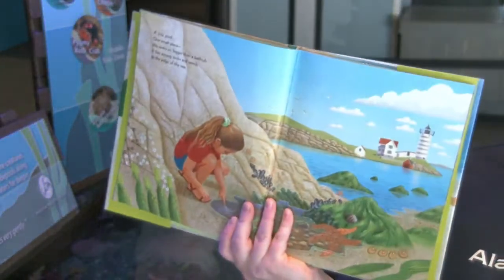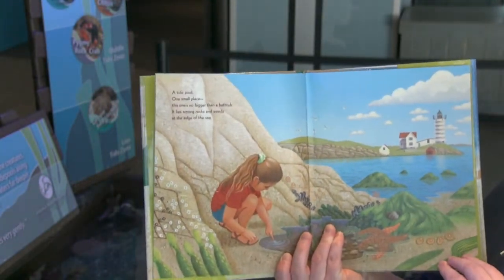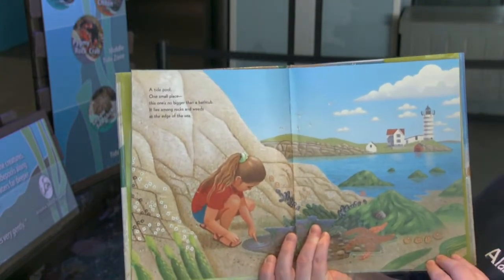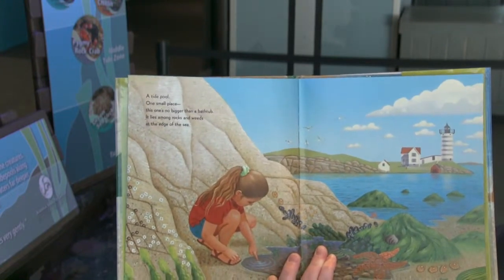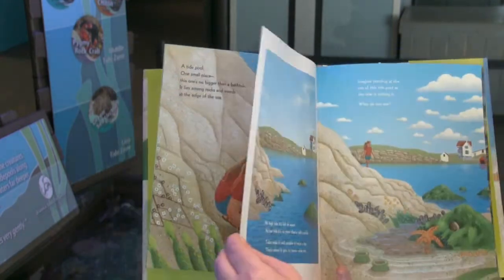One Small Place by the Sea, and it's all about how really cool things are right in that tide pool. A lot of us are able to walk to the tide pool and have a really great exploration, just like that small child was at the beginning. Let me move my camera and boom, we're gonna talk a little bit about this. Okay, a tide pool, one small place. This one's no bigger than a bathtub. It lies among the rocks and the weeds at the edge of the sea. See how cool? All these cool things. And we're going to explore some of these things in a minute.